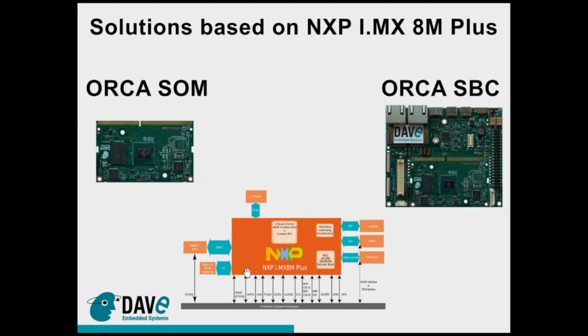And not only, we have integrated on board of our system on module a crypto chip called EdgeLock SE050. So we can design not only machine vision and AI applications or very advanced multimedia applications, but we can design secure multimedia or machine vision applications thanks to these features already integrated on our solution, that is of course designed to work in the complete industrial range between -40 and +85 degrees.